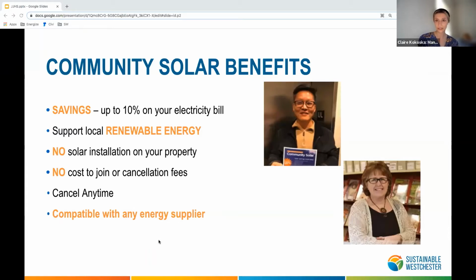There's no solar installation on someone's rooftop for joining. There's no cost to join or cancel, so it's really easy to come and go as someone needs to. Easy cancellation too, so nobody has to get locked into a really long contract if they don't want to. And some people have different electricity suppliers, so community solar can work with any of those.